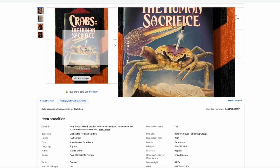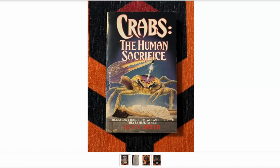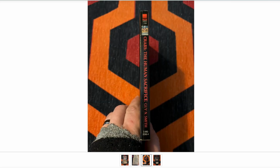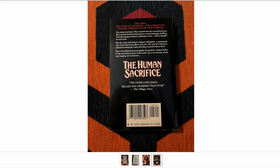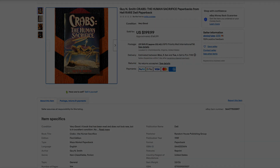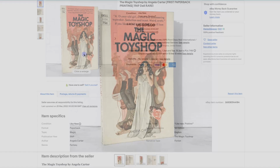$199.99 for Guy N. Smith's Crabs, The Human Sacrifice. Beautiful copy. Now, I have a few of the British ones, just a handful of his books, but I don't have any American ones, so whether the US ones are worth a bit more, but that was a surprise.